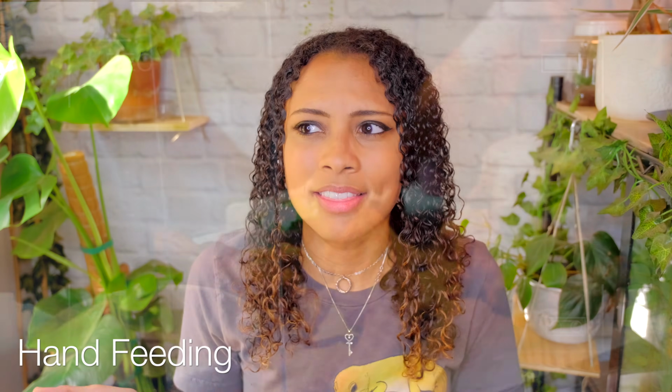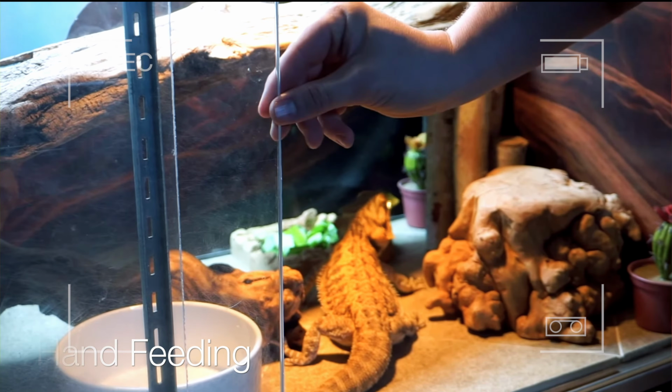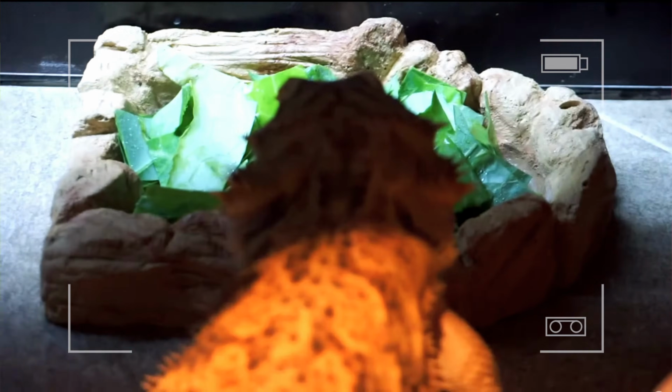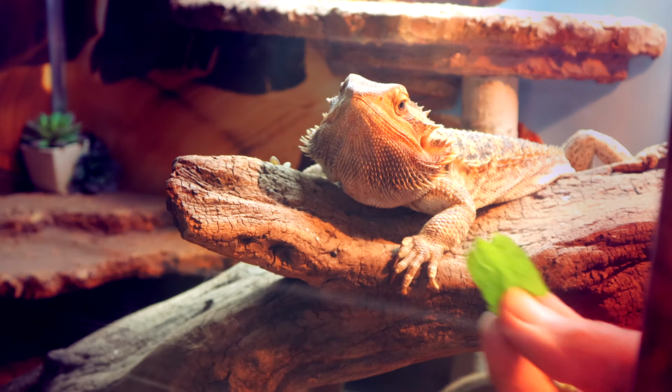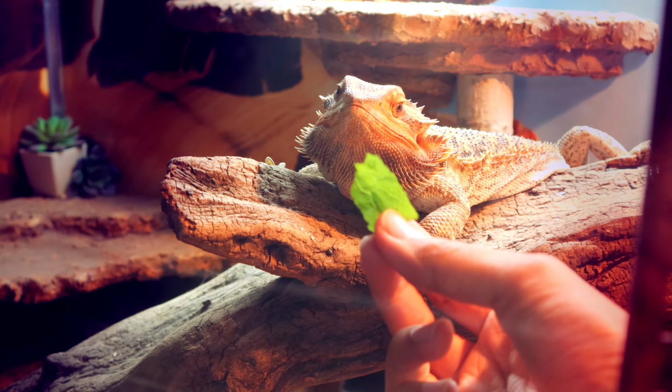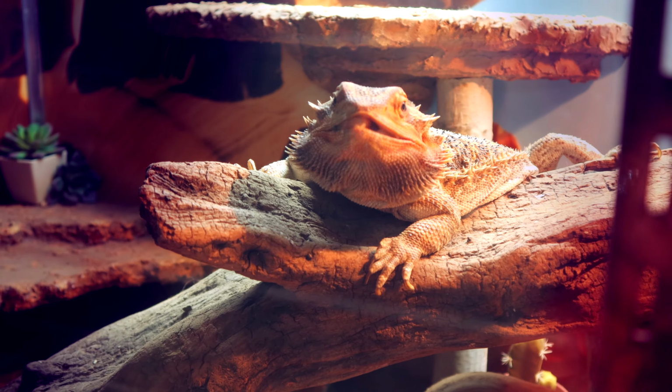Another huge helpful thing in getting your bearded dragon, whether baby or adult, to eat is hand feeding them the salad. Usually, in order to start Zaz on eating her salad, I have to hand feed her a couple of pieces first before she's like, oh, there's a salad down there, and then she goes to eat it. So hand feeding them the salad might spike their interest enough to get them down there to eat it, or they might just like being hand fed, but either way, they are going to be eating vegetables, which is wonderful for them.